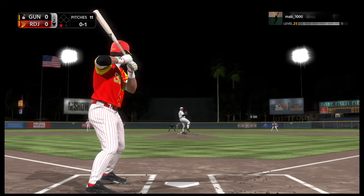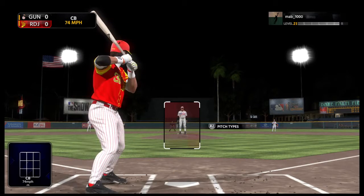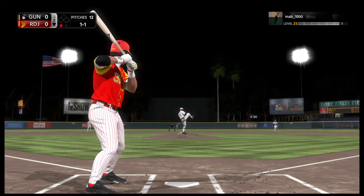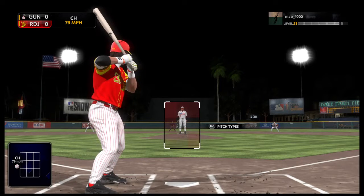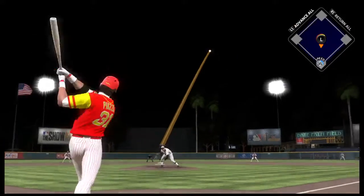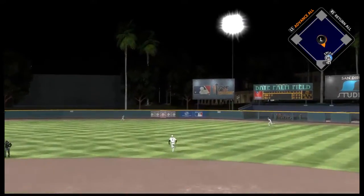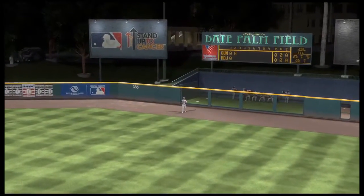The windup and the 0-1. And here's a curveball in the dirt that time for a ball. 1-1. The 1-1 home is an off-speed pitch taken for a ball. The 2-1 home. Skied into straightaway right. Bellinger's on his horse. He's got it. A nice play there. 2 away.